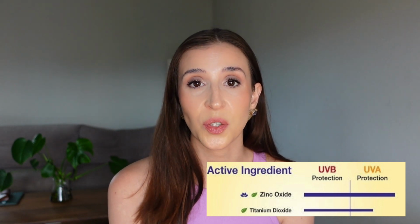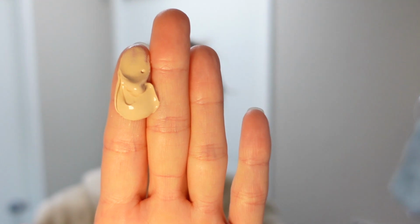And it is superior because it does a better job of protecting my skin against UVA, think aging, rays. These are the sneaky ones that can penetrate windows and get you when you're sitting on the couch binging Love is Blind, which I can't have. So yeah, zinc oxide is queen.